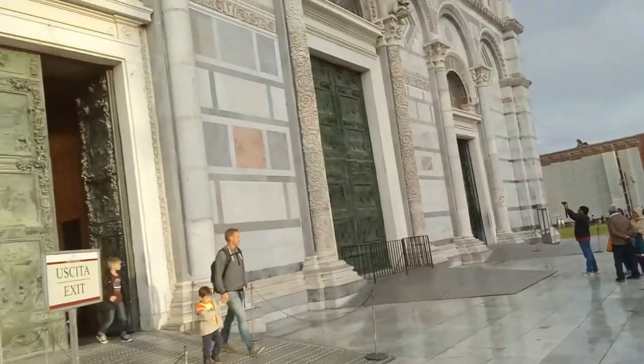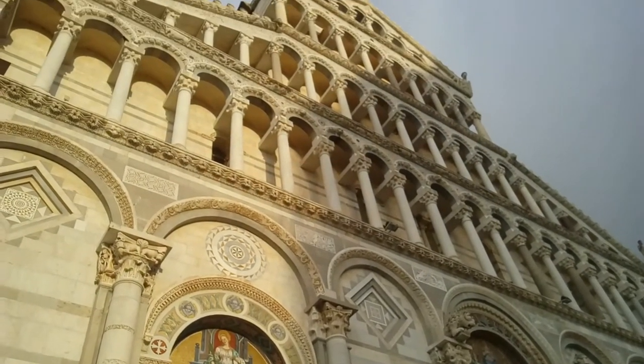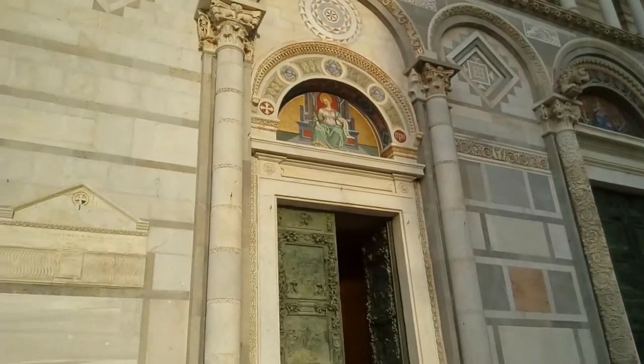Now, when he started making it, the total height is 55.86 meters from ground level. And it is made in totally white marble from Carrara.